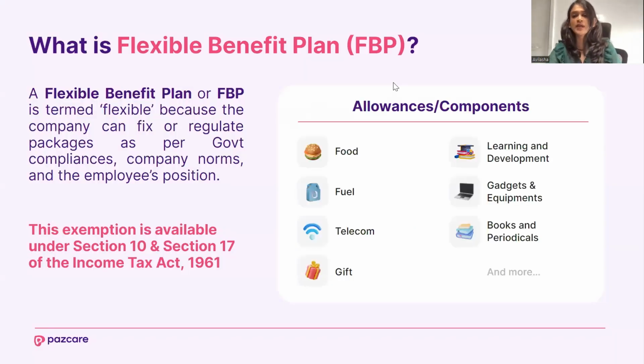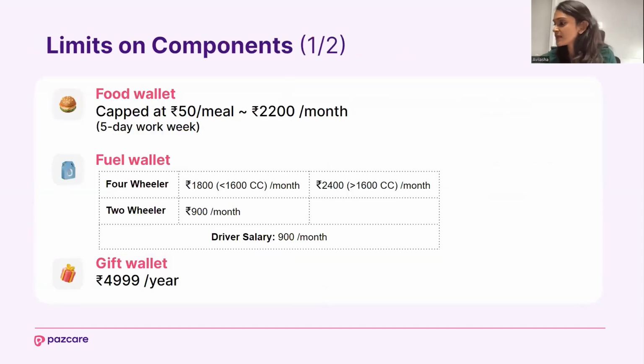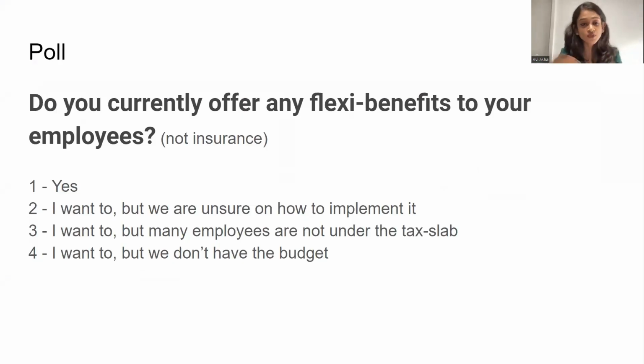Great. So just a quick heads up about the responses that we got. For those of you who are offering flexi benefits, good. I will also talk about some of the other benefits that you could offer. For those of you who want to implement it but are not sure how to do it, you are at the right place. In today's session, I'm going to talk about the best practices to implement flexi benefits in any organization, and why you should be implementing it now more than ever.